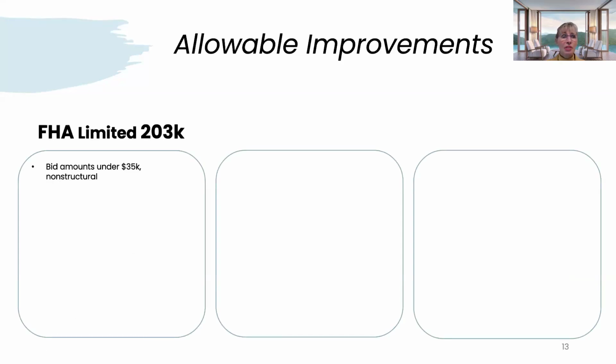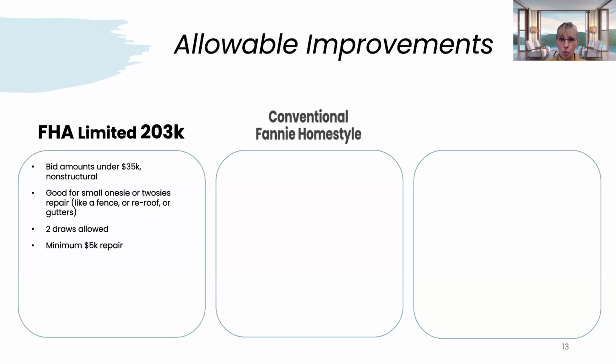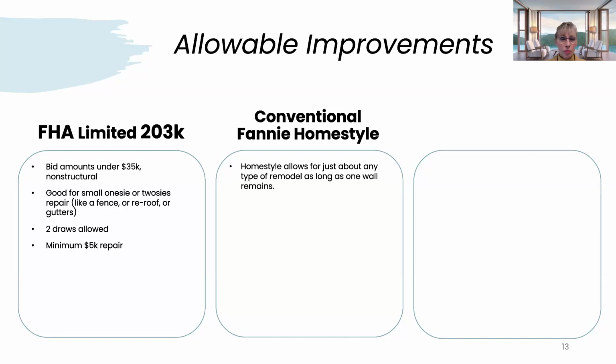Allowable improvements, pretty much the limit is not structural, right? It's cosmetic. And so people could use it to put in a fence and new appliances, and that would be allowed. They could use it to put in gutters. Now, I wouldn't recommend it if you were only doing $5,000 worth of repairs. But if you were doing like 15 or 20, I would definitely consider it.